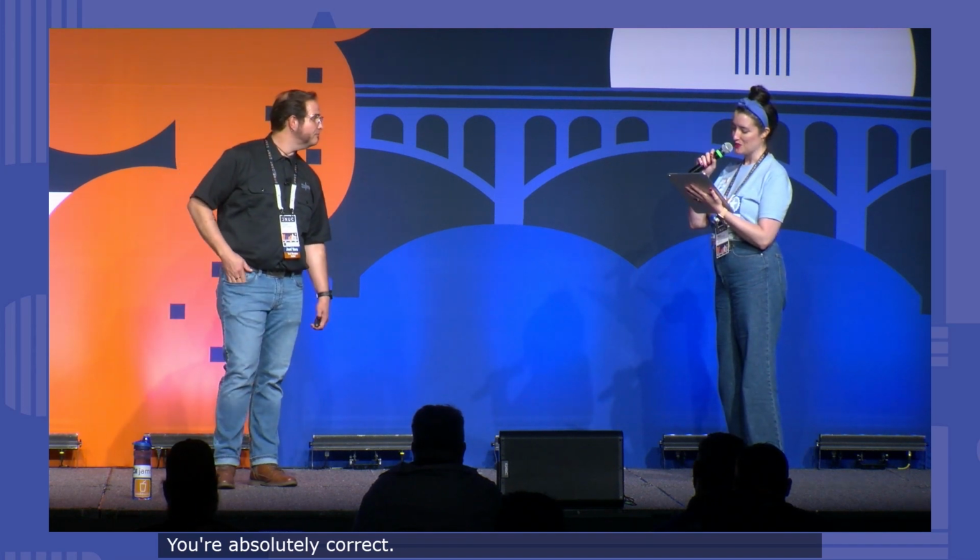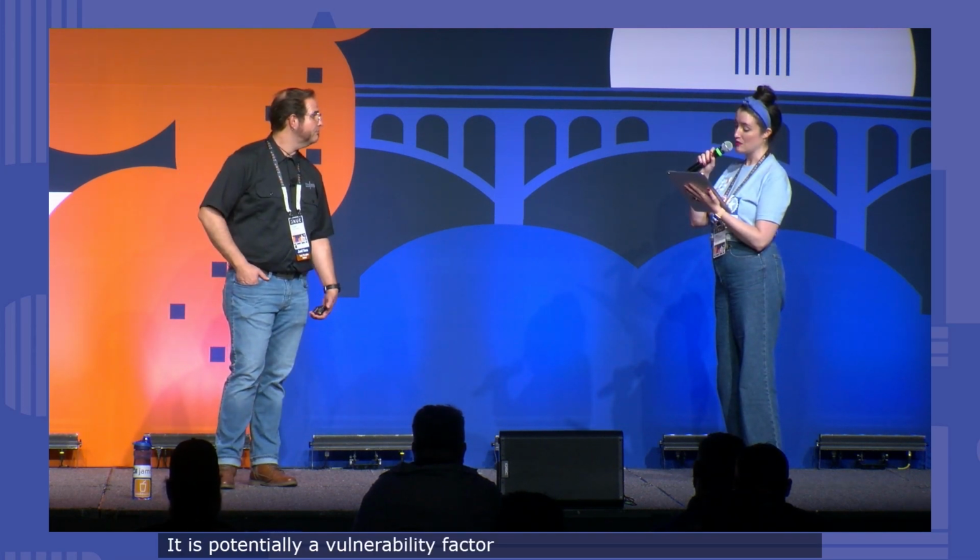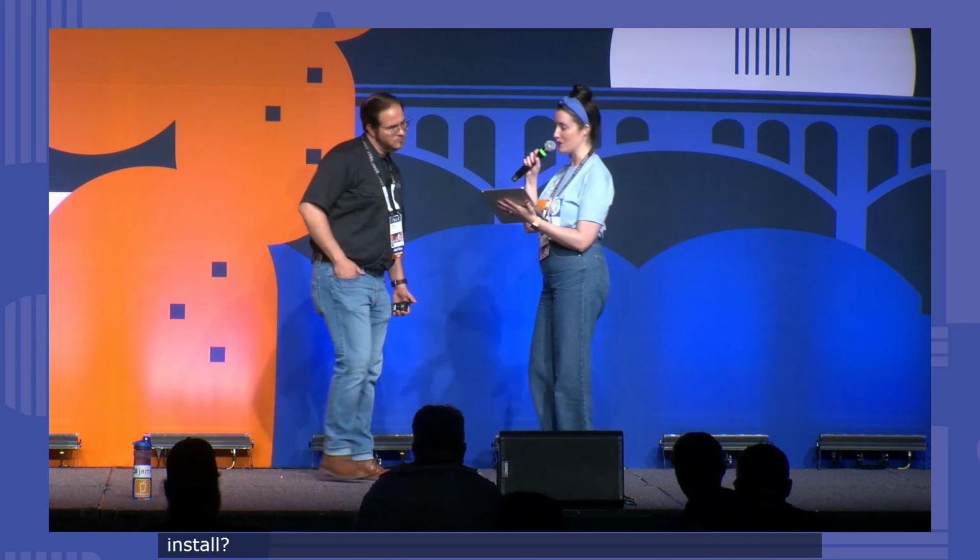Is there a reason that you have your user root exit rather than just install? I think it's part of the script.